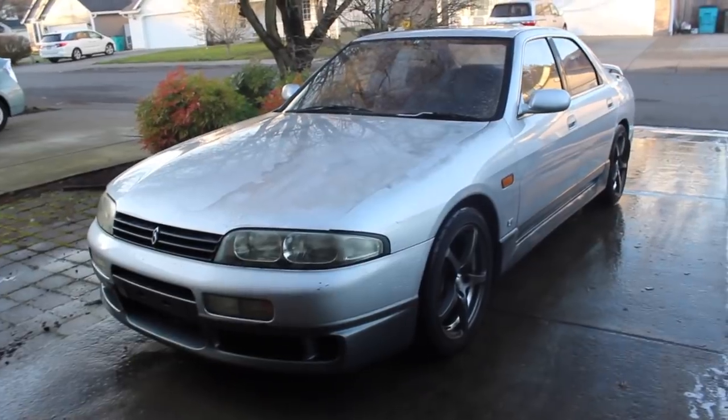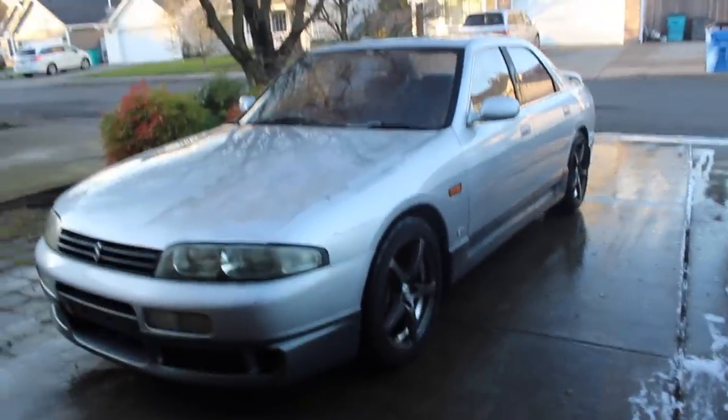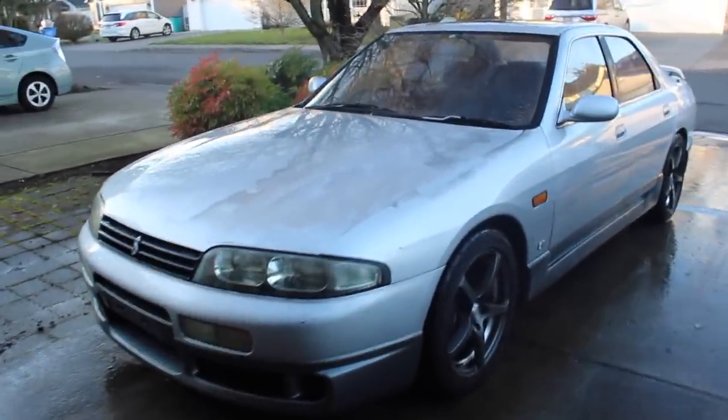A little bit of dirt from the inside out from the brakes, but pretty good from what I have at the garage. A little sponge. And I know I named the last video the ugliest Skyline in the world, but to me, obviously this isn't the ugliest one. I actually really like this one, especially with the body kit and everything. Completely stock. Looks really good.